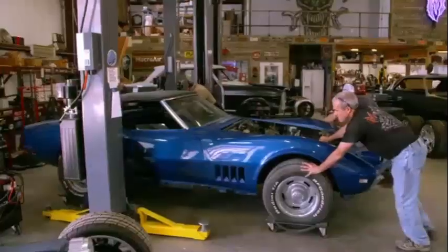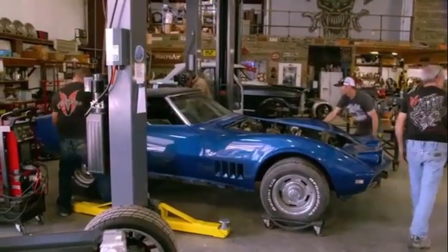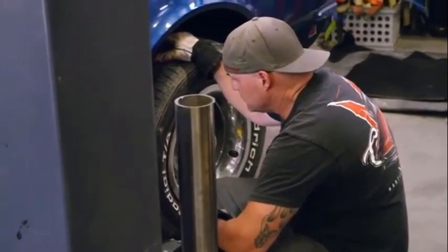I'm never confident about these plastic cars. I've got a feeling the car's gonna try to break in half. But, you know, all we can do is try and see what happens. Wagon just lifted. 750 pounds.